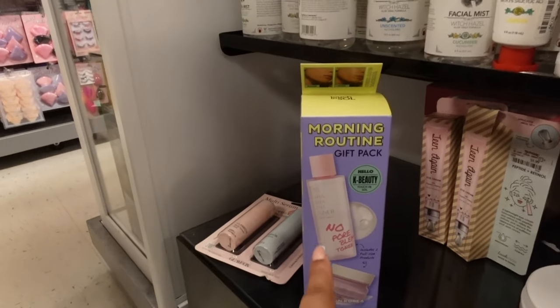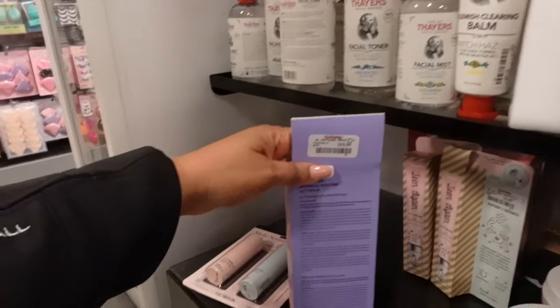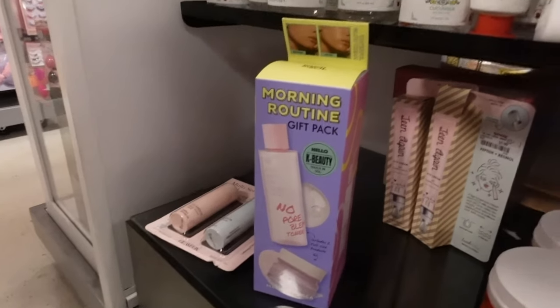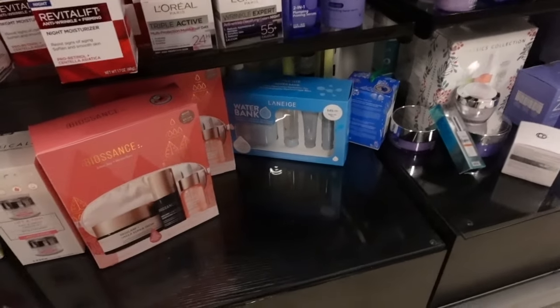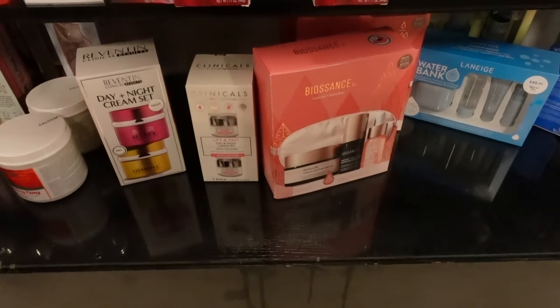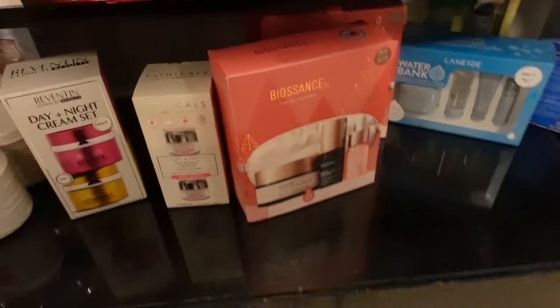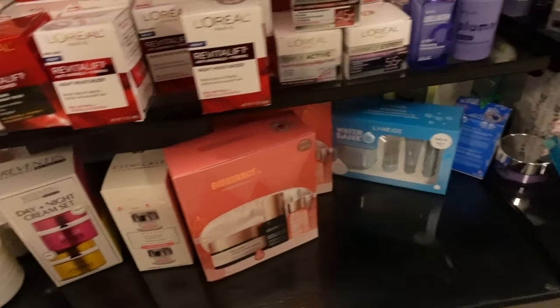I kind of want to try this. I ain't going to lie to y'all. But it's like $20. It's $20. I kind of want to try it, though. There go that water bank again over here, y'all. This Bio Essence, when I purchase this, when I tell y'all this had my skin on glow. On glow, baby. On glow.